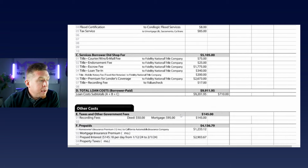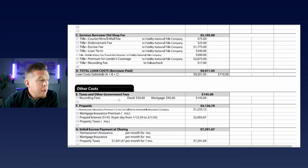Then you've got recording fees. You've got prepaids, which in this case, there's $1,233 being paid directly to the insurance company. Again, we're paying that annual premium to the insurance company, although it's not being collected and paid through escrow in the future.